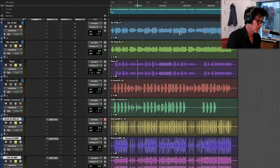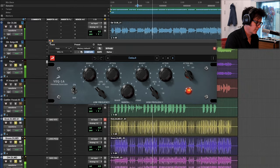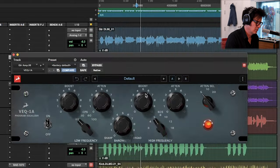So we've got the VEQ here, which is the Poltex 1A. So I'm going to get in there and go up to 10K. Maybe you can make it more guitar area, 5K. Let's just copy that over to the guitar, so now the same EQs on both. Little fizzy on the guitar, you heard that fizz when I cranked it.